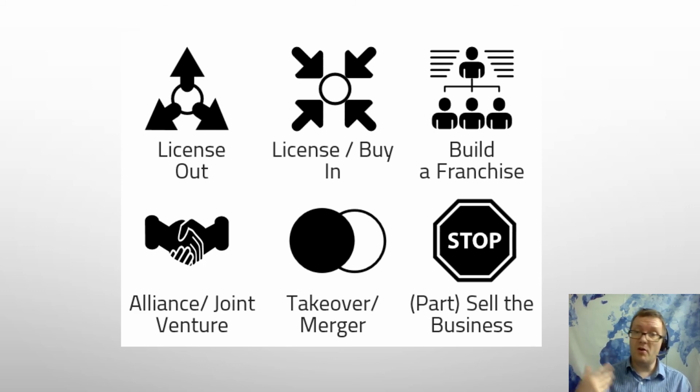And remember, part of growth might actually be selling off bits of the business, so that you can then fund different areas. If you've got something that's not particularly profitable and it's not really ideal to your organization, maybe you could be selling that on and using that to fund what you're doing.